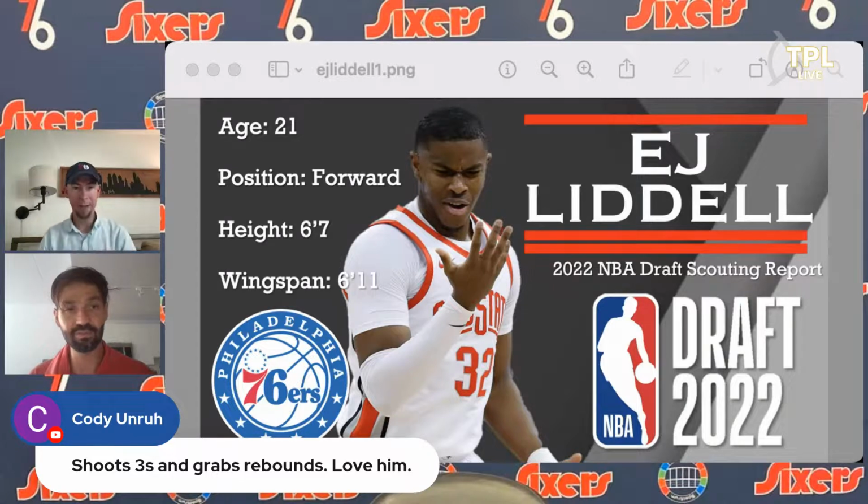So him in the post, backing up smaller guys. He's got great footwork. He can shoot over smaller guys. He can bully smaller guys to a great level. But the Sixers have Joel Embiid. And you're not going to get a lot of your post stuff with Joel Embiid on the court. It's just not going to happen.